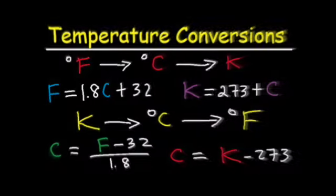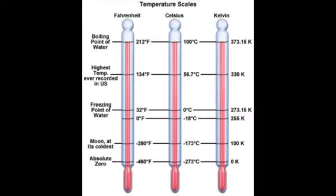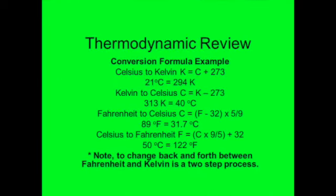Here, take a look. Here's a few pictures of some comparisons of Fahrenheit, Celsius, and Kelvin. Just some quick little charts. I think you'll get a kick out of it. Hopefully you got a kick out of those. I don't know, I did. It interests me.